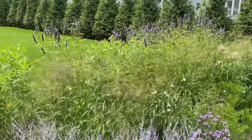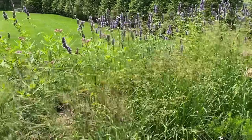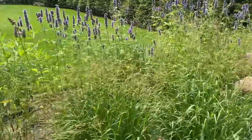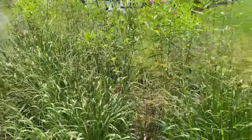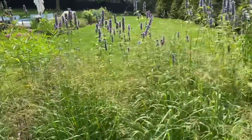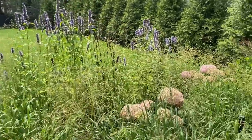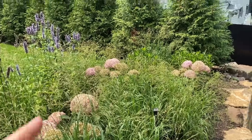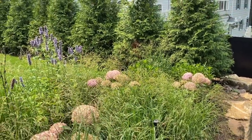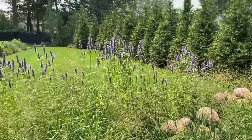And it's all interplanted with switchgrass Cape Breeze, which is the first time I'm using this particular switchgrass, but I do love it. I don't know if you can see it. It's kind of so transparent, translucent. Can't see it. There's some more smooth hydrangeas over there, and Clethra for beautiful fragrance.